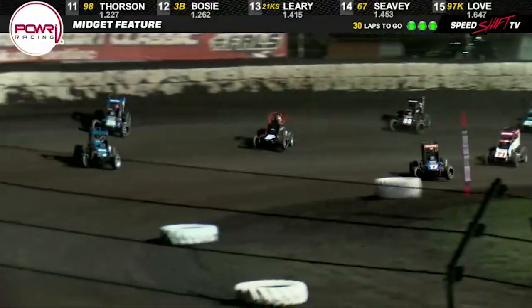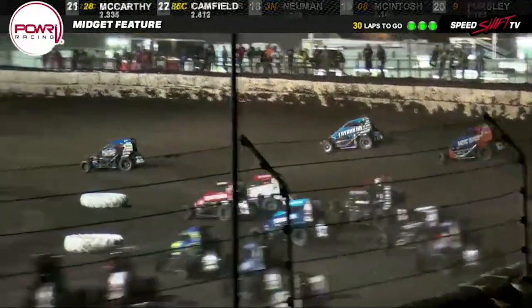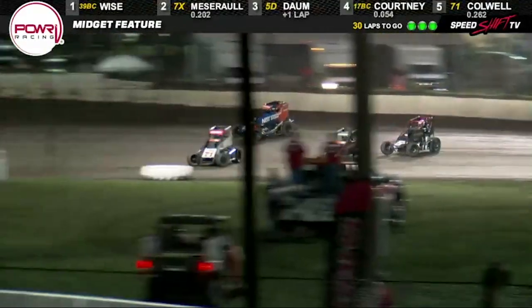Good start up front, side by side. Team Ez, big charge down into the corner, is going to slide up to the cushion. Wise looking for the crossover, almost out of 3 wide. 17 BC of Sunshine's right there. Tyler Courtney working the limp out of turn number 4 down the front straightaway, pulls alongside, got some company down the inside.